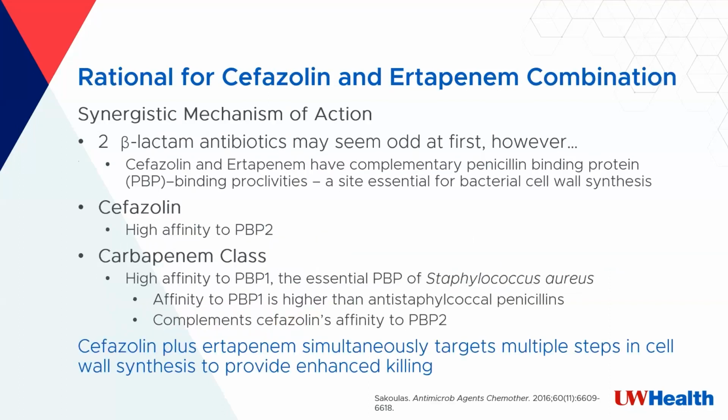Now you might be wondering, it seems odd. Why are we doing 2 beta-lactams here? However, ertapenem and cefazolin actually have very synergistic mechanisms of action. Both of them target the PBPs, or penicillin binding proteins, on the cell wall that are essential for cell wall synthesis in staph.